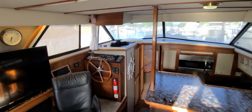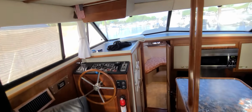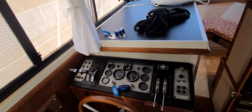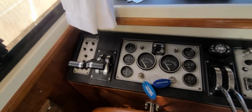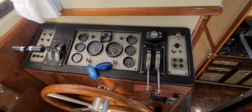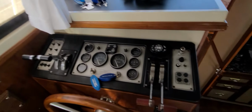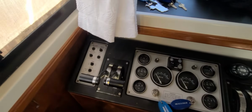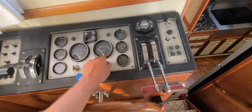All right, Terry, the Mad Hatter himself. All right, so we're going to talk a little bit about the engine operation. And to keep it simple, I'm just going to work right down here at the lower helm. We showed you the upper helm. The lower helm is very similar. You can see the keys, the throttles, the shifters, everything from your trim tab buttons, spotlight buttons, things to that effect. When it comes to starting the boat, your keys are here, your shifters are there.